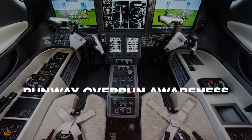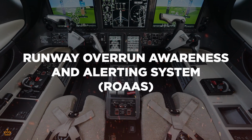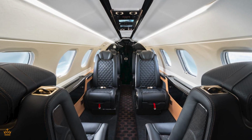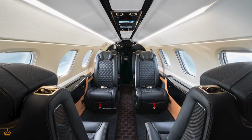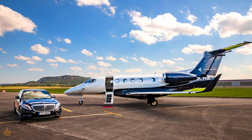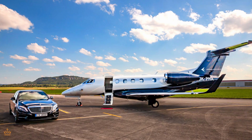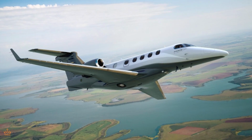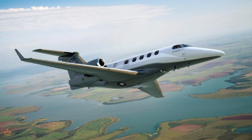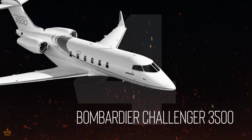One standout feature is the runway overrun awareness and alerting system. This system helps prevent accidents by alerting pilots if they're approaching the runway too quickly. Combined with a cabin that offers excellent altitude control and minimal noise, the Phenom 300E ensures a smooth and safe flight experience. Number 4. Bombardier Challenger 3500.